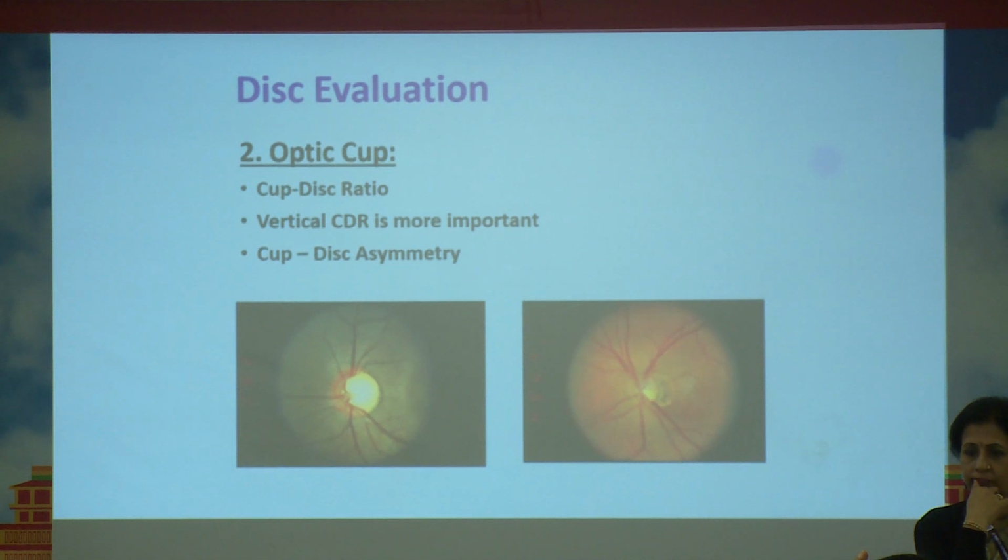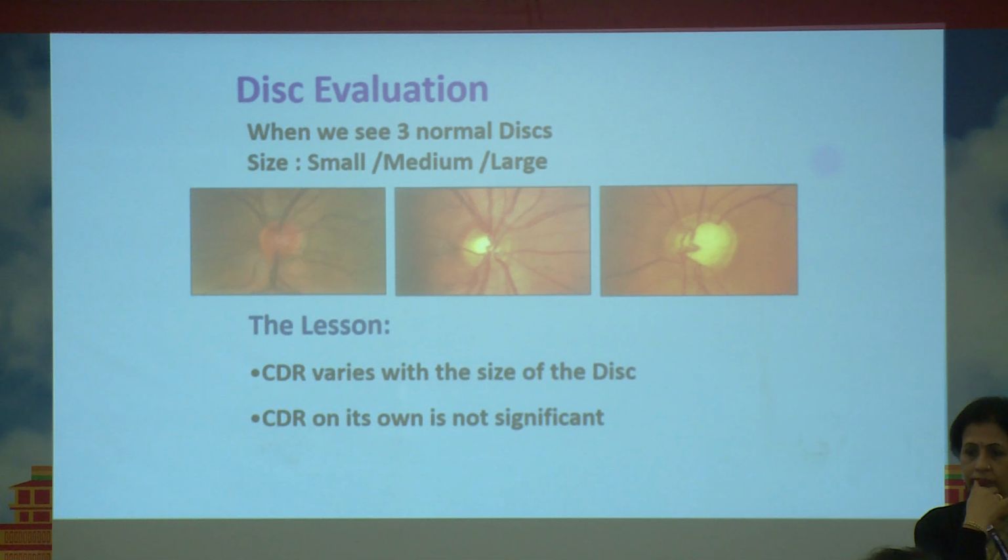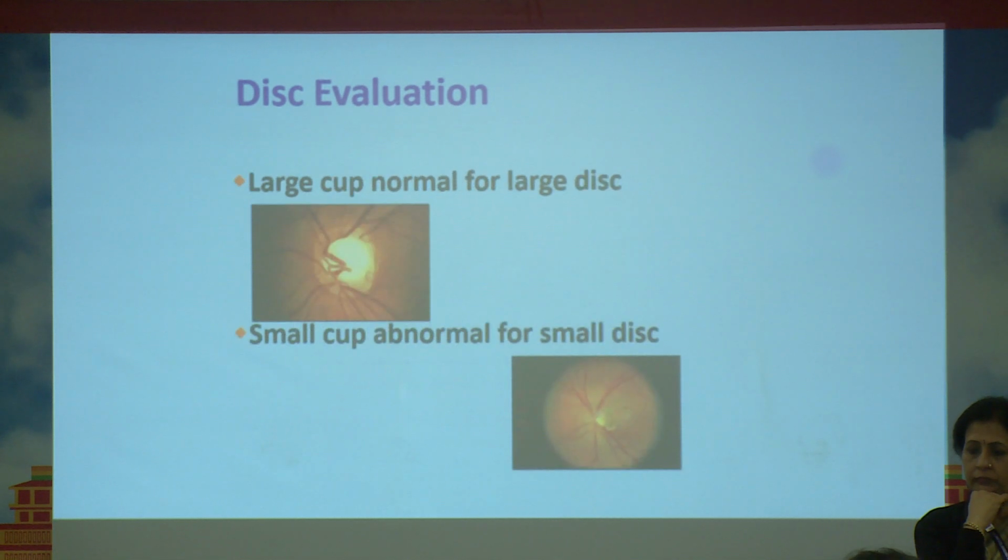The next is the common thing that we all know, the optic disc cup, the cup disc ratio. The vertical cup disc ratio is more important, and the cup disc asymmetry between the two eyes needs to be looked at. When we see 3 normal discs in one picture, small disc, medium disc, and large disc, the lesson that we learn is that CDR varies with the size of the disc. That is why you must make a forced decision as to what is the size of the disc you are looking at. Cup disc ratio on its own is not significant. What it means is a large cup can be normal for a large disc and a small cup can be abnormal for a small disc.